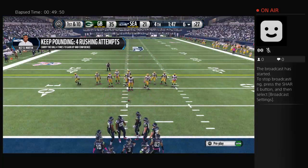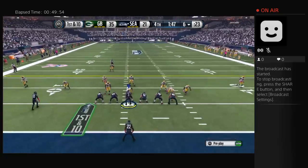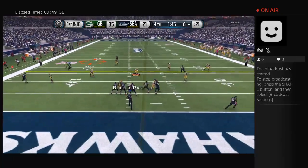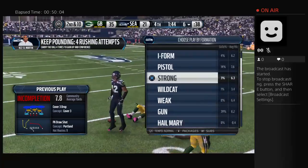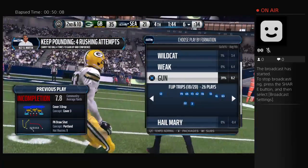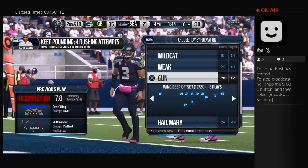First down, pressure on every snap now. The Packers go with the dime formation here on defense. But the ball is knocked out, incomplete. Good timing by the defensive player that time. He gets to the receiver just as the football is getting there and makes the hit, knocks that football loose.